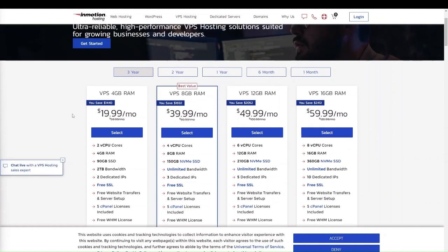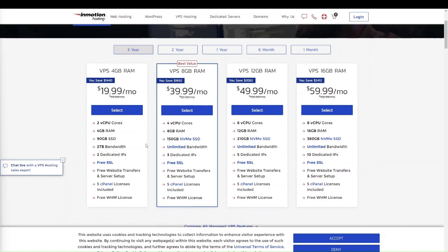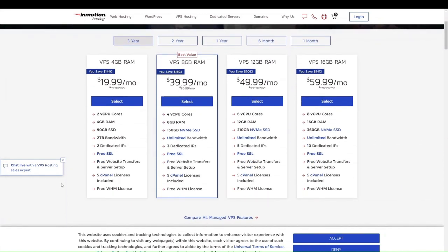But again, as mentioned before, one of the cons is that it's not the cheapest. They are priced competitively, but they're not the cheapest in the market. So definitely you want to make sure you have all your questions answered, you've talked to an expert before you finally make a decision and purchase one of their plans. Just one of those things to consider.